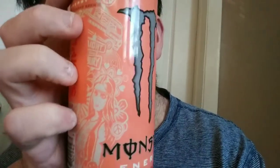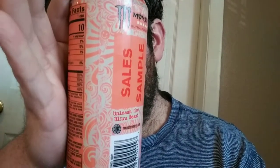More peace signs. It has like a van, looks like a VW van, you know? Like the VW bus. So it reminds me of that. Another hippie girl and peace signs and smiley faces. Just a lot of cool designs, you know? I like the look of it.